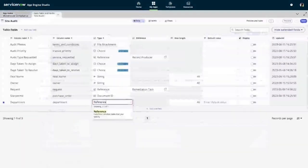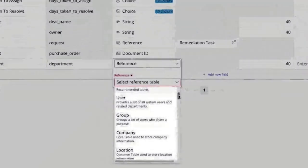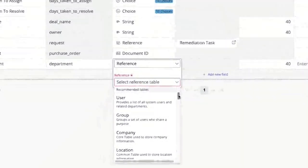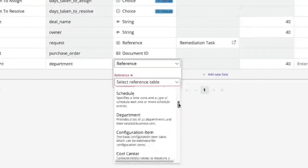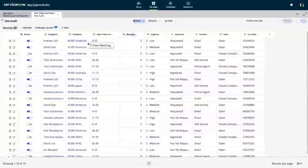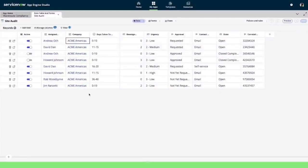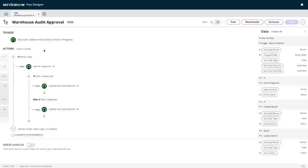Jake recently built an app that automates aspects of his company's warehouse compliance management process, which involves a variety of interdependent data models. Using preferred reference tables, he's able to easily build custom data models that take advantage of his company's most commonly referenced data. He can also switch to the spreadsheet view and use the new Show Matching option to work with his data in an effortless fashion.